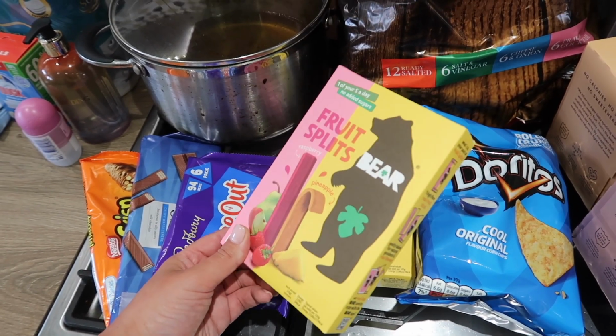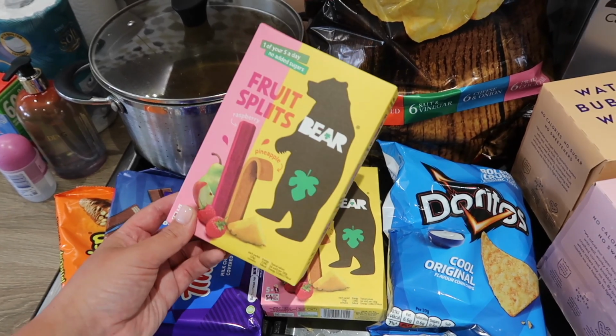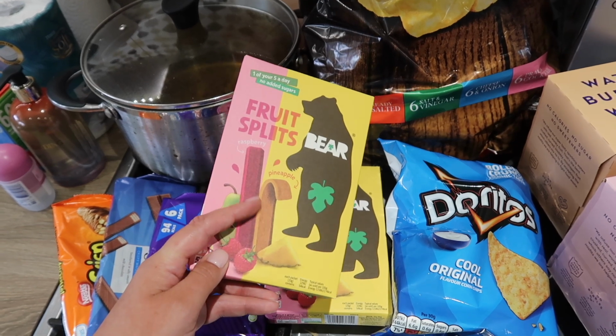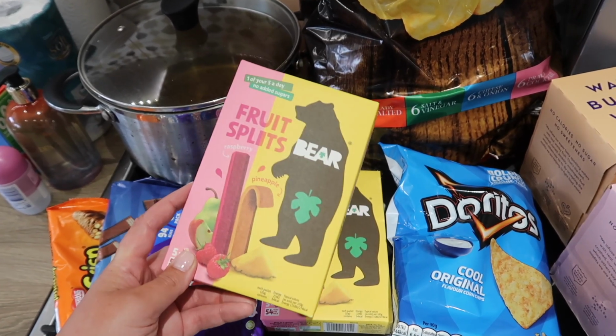I only buy these when they're on offer because, again, they're really expensive, but the kids love them. They are the Yo-Yo Bear version. They're just fruit in them, which is great. These are the splits because they were the ones that were on offer. They normally have the yo-yos, like the round ones, but this is what we got this week.